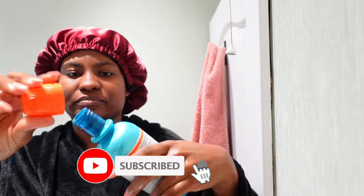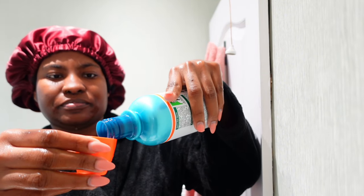Now I'm going in with my TheraBreath mouthwash. This is literally the only mouthwash that I would vouch for. It keeps your breath smelling fresh all day. If you're somebody who suffers with bad breath or bad odor, get you one of these. You'll thank me later. Now I'm going in with my tongue scraper, get all up in there.